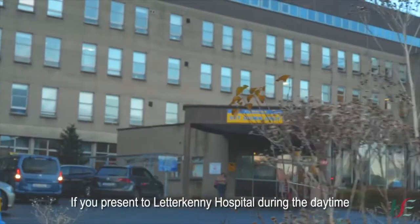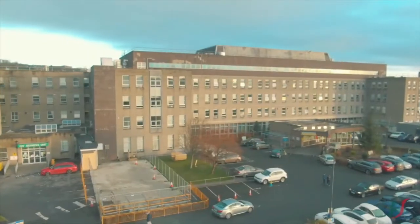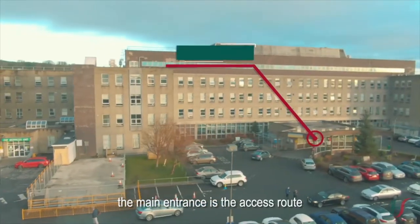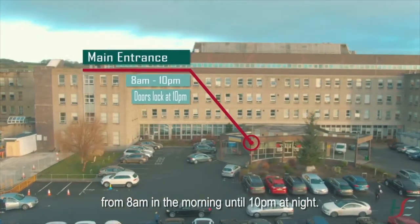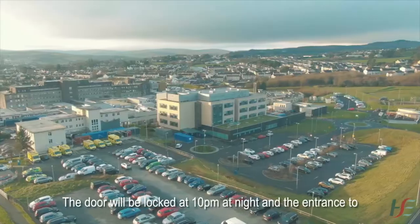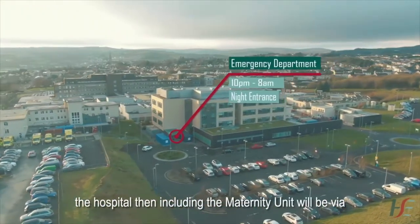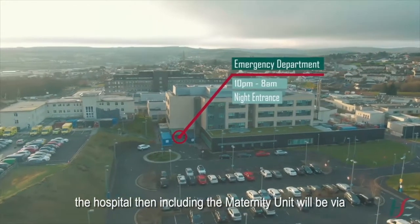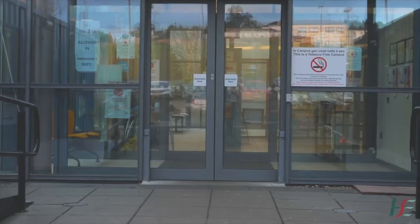If you present to Letterkenny Hospital during the daytime, the main entrance is the access route from 8 a.m. in the morning until 10 p.m. at night. The door will be locked at 10 p.m., and the entrance to the hospital then, including the maternity unit, will be via the emergency department.